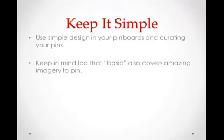Keep it simple. Pinterest is based on simplicity. Think of this mantra when designing your pinboards and curating your pins. Always think of the basics. It is not about the number of boards, but about the quality of your pins.